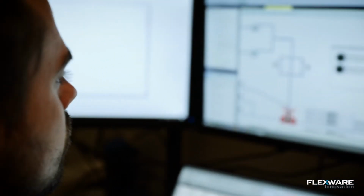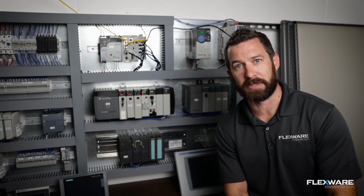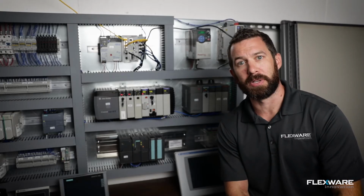A great engineer is one who understands the process and can interface with the customer well. We really need a guy that can just step in and figure out all the aspects of the project that they need to work on and need to get accomplished so that we can get the project deliverable achieved. And one that definitely works well with his peers, as there's a lot of collaboration within our work environment here at Flexware.